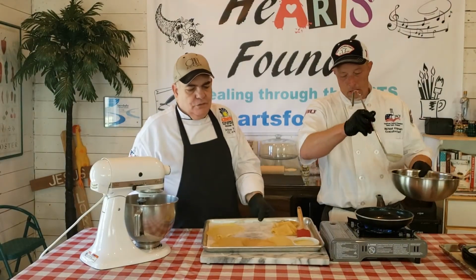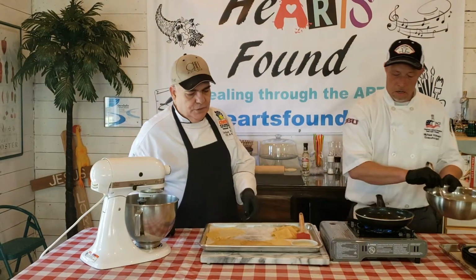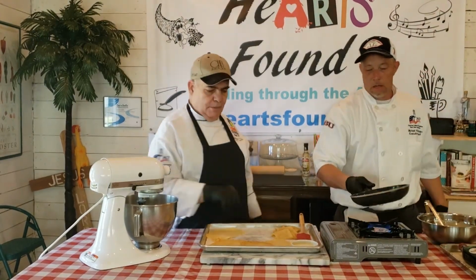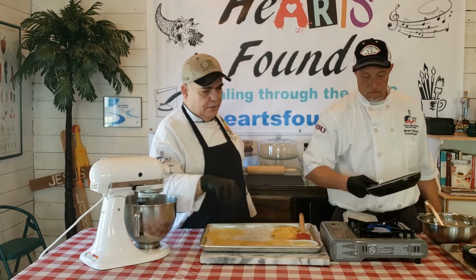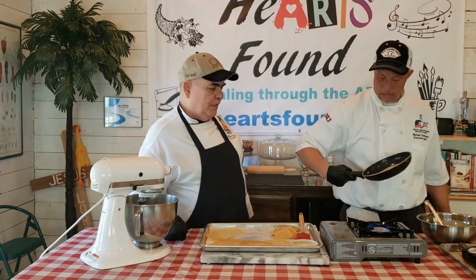And you can see that they're cool. As they cool off, I'm trying to stack them a little bit. You don't want to stack them too much. If you want to make one layer, that's fine. And then put some parchment paper in between it and continue. Like I said, depending on your mistakes, it'll make about 15 to 17 of these.